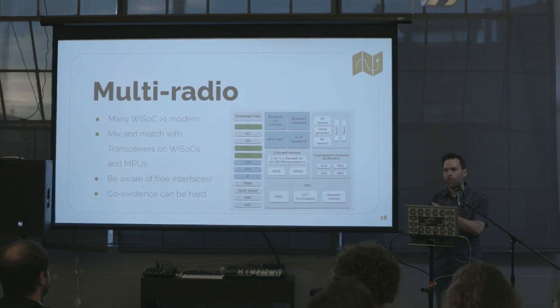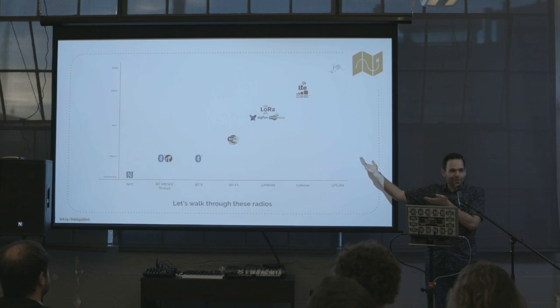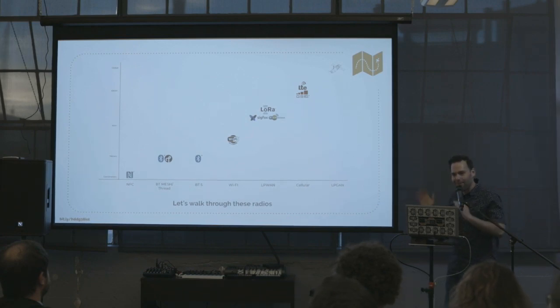So you'll see this quite often in many vendors across Wi-Fi and et cetera. All right, so I just need a slide with a list of all the radio technologies, so I just copied and pasted. Apologize for the lack of preparation. But let's walk through these different technologies.